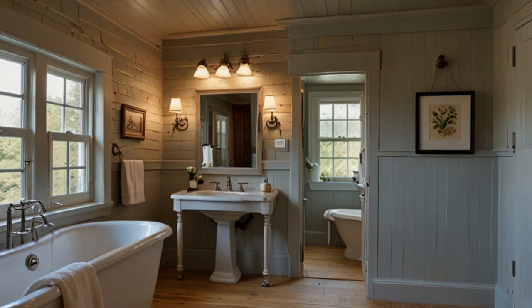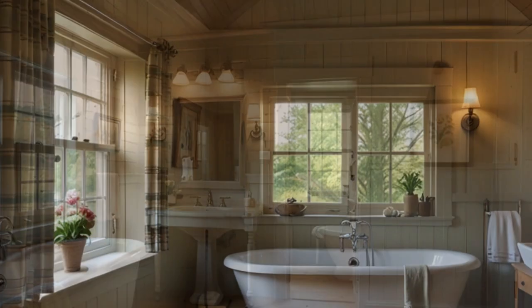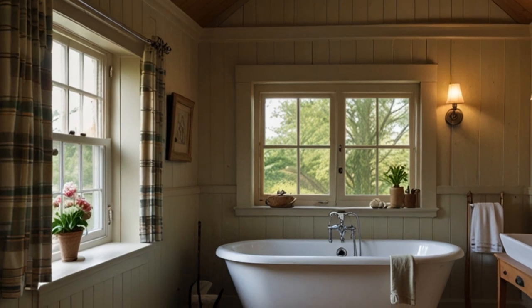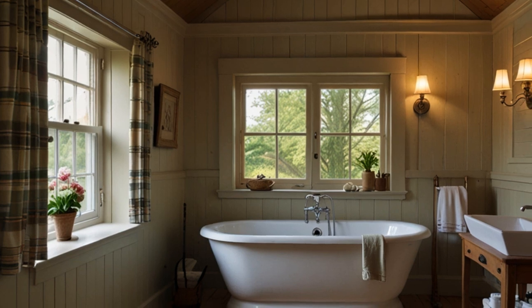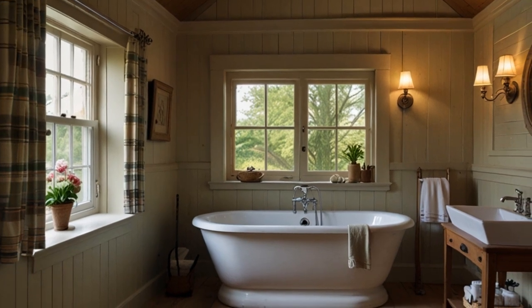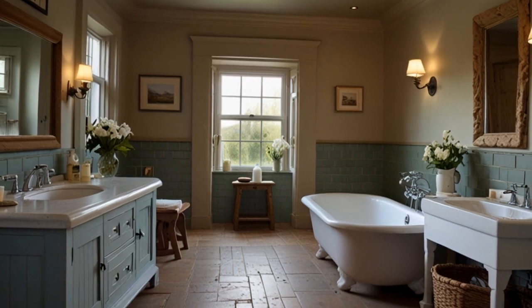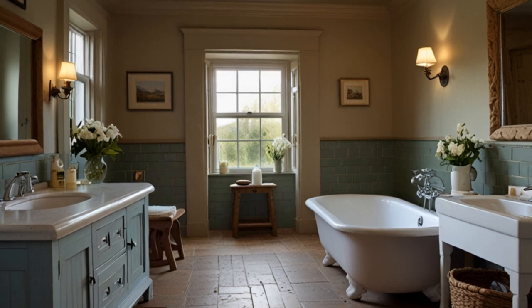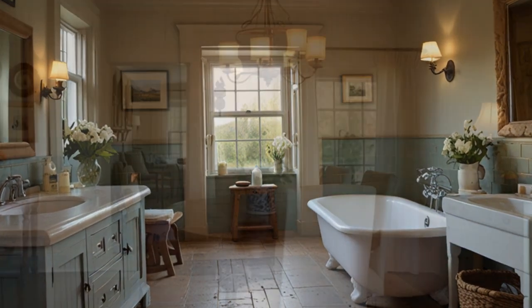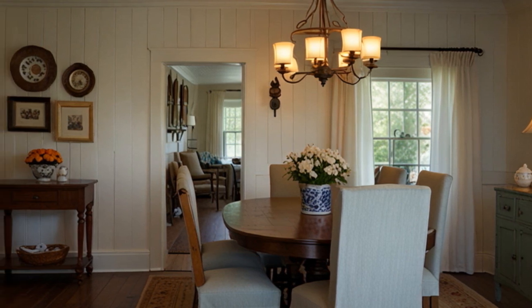Sustainability and cottage design. One of the reasons cottage style is resurging in popularity is its alignment with sustainable living. The use of vintage or repurposed furniture, natural materials, and local craftsmanship reflects a more environmentally conscious approach to interior design. Cottage interiors often encourage a slower pace of life, favoring quality over quantity, and timelessness over trendiness. In an age of fast furniture and fleeting design fads, cottage style offers a grounding alternative.